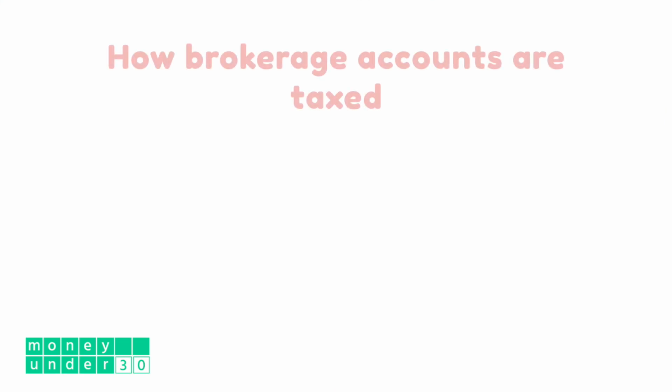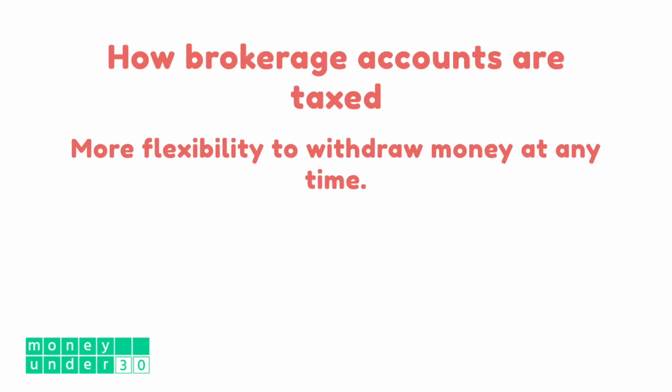Next, let's talk about just ordinary brokerage accounts. A brokerage account has a lot more flexibility in terms of when you can withdraw the money. So it's not specifically an account set up for retirement. You could use a brokerage account for a variety of things. I actually use a brokerage account to save for a down payment, and I knew it was going to take me a couple of years to do so. So I invested in some bond index funds using a brokerage account.